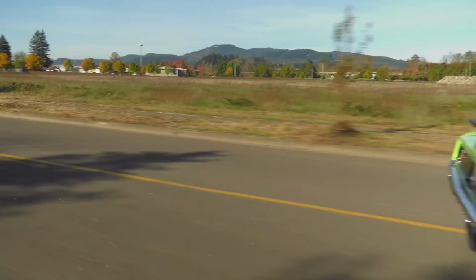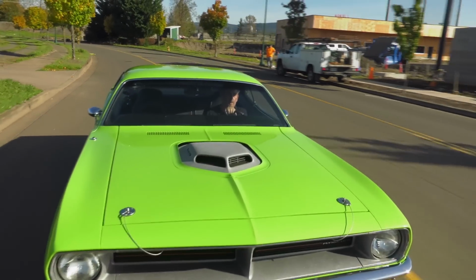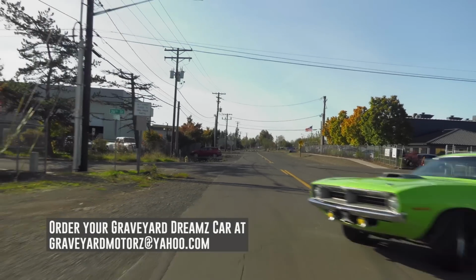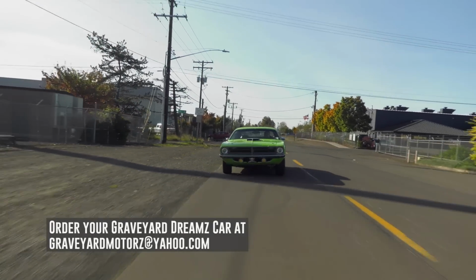I'll tell you what, you would not know the difference between this car and a real-life V-code car. It runs like it, drives like it, looks like it. Other than the vehicle identification number, this is a 440 six-barrel car. It runs and drives beautiful.